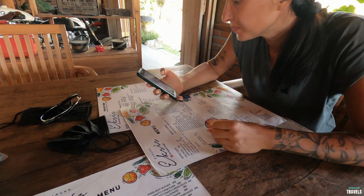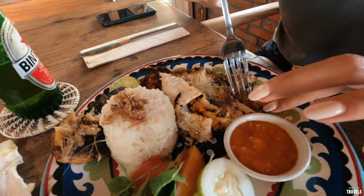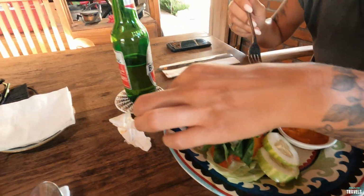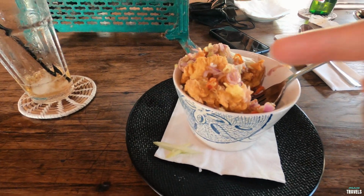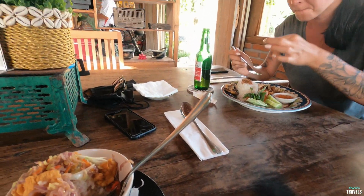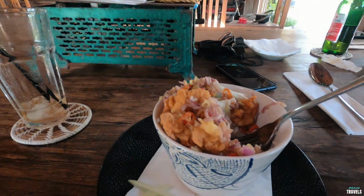Okay, let's skip to the part where you can see the food. Right, and food is here. Alina has ordered some fresh fish, rice and salad, beer, lunchtime. I've got a chicken bowl with some local seasoning, sambal and so on. So as we said, food is absolutely amazing, and we're gonna eat our food and meet you in a minute.